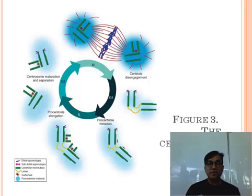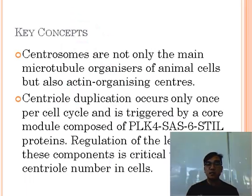Figure 4 gives us the major regulators of centriole biogenesis. The initiation of centriole biogenesis starts with the recruitment of PLK4 at the procentriole nucleation site. This process is dependent on CEP63, CEP152, and CEP192 in humans and allows SAS6 and STIL recruitment and maintenance, which are essential.